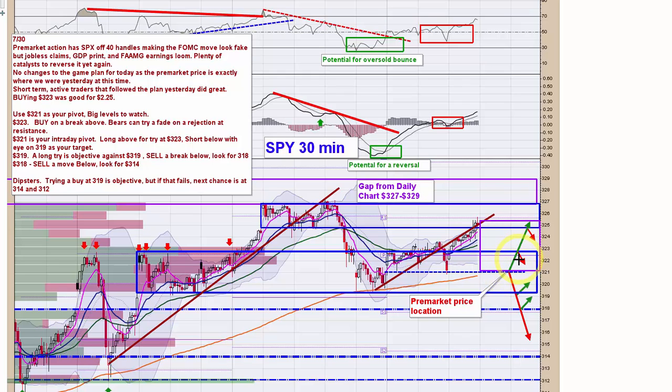If the jobless claims and all that turn out to be bearishly taken by the market, I think that a break below 321 points to a move down to key support at 319. If we break below 319, I think you get a quick move to 318, and then that becomes a very critical level. Below 318 brings 314 into play. So a lot of moving parts here in the pre-market, but the good thing is the levels are very well defined.